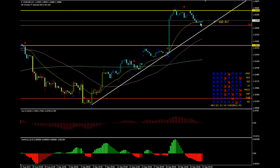So what we're looking for here intraday is price to find support. We do need to see a confirmation candle. The last 20 hours, in fact, has been flat. And that's happening above the weekly Fib. So that's good.